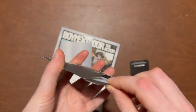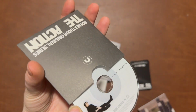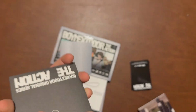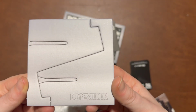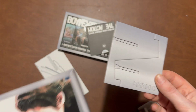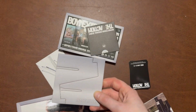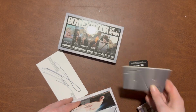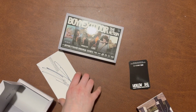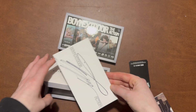And then you get a mini disc. Oh, with him on it. Love that. And then a stand so that you can display this. That's cute. I don't plan on doing that, but that's cute. It's a good idea for people who do want to display, like, the member that they got, at least.